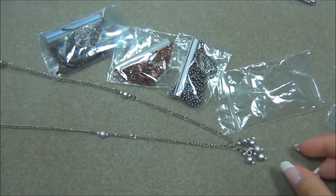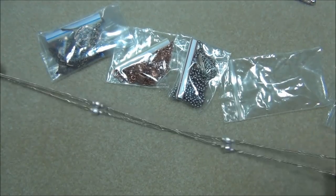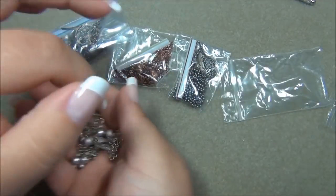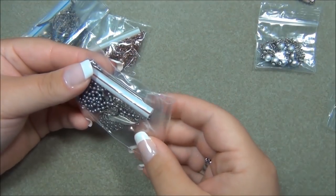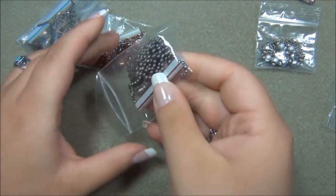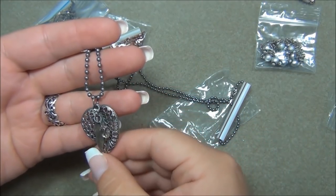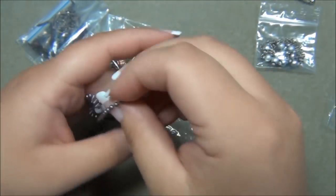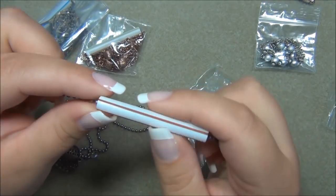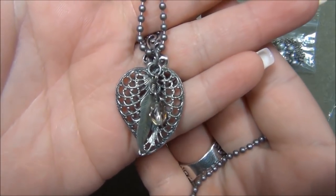Ooh. Oh, it's a necklace. This is pretty. It's really pretty. There's little dangles on it. What is this? Oh, I love that. Is that a leaf? Oh, it's a leaf. That is so cute. That's really cute. And she told me in the email that she sent me that she learned this trick to put straws on your necklaces to prevent them from tangling. It's very cute.